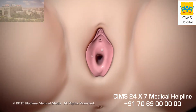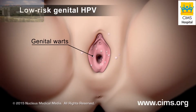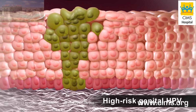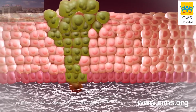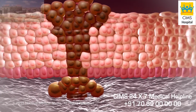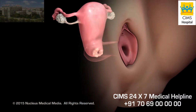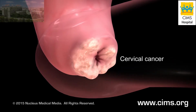If the cells are infected with low-risk HPV, they begin to form warts around the genitals. If the HPV is high risk, it may damage the cell's genetic material, causing the cells to become precancerous. Over a period of years, a cancerous tumor may slowly form as the damaged cells continue to multiply. The most common cancer from high-risk genital HPV is cervical cancer.